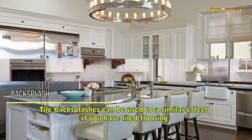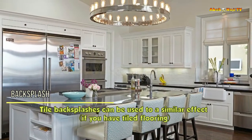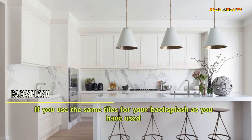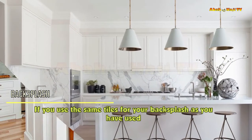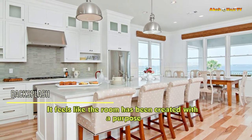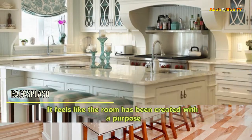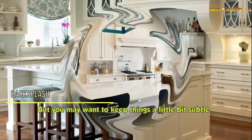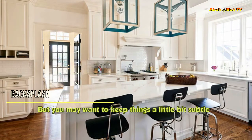Tile backsplashes can be used to a similar effect, if you have tiled flooring. If you use the same tiles for your backsplash as you have used for your floor, the effect has a very designer feel to it. It feels like the room has been created with a purpose and gels it together as a single thought-out piece of design. But you may want to keep things a little bit subtle.